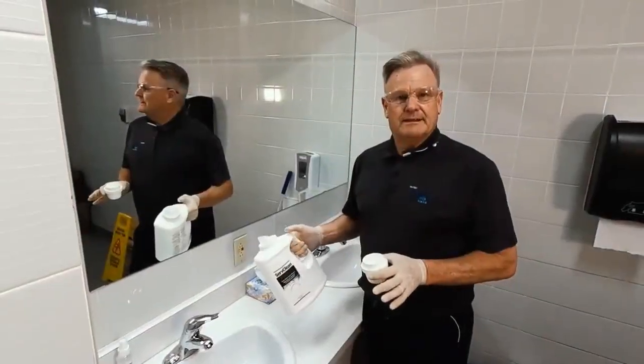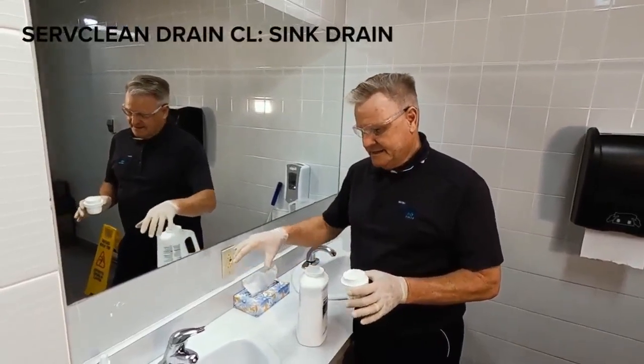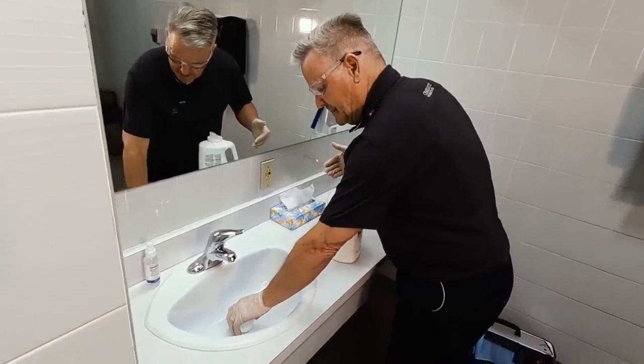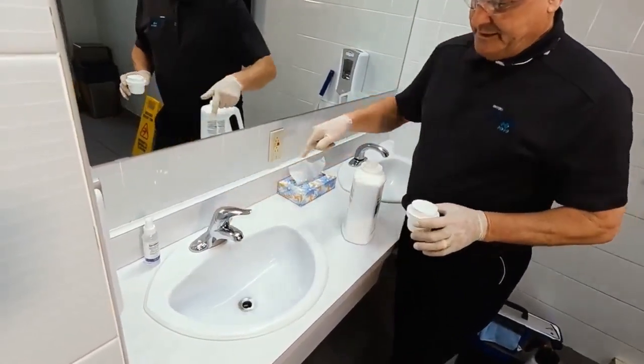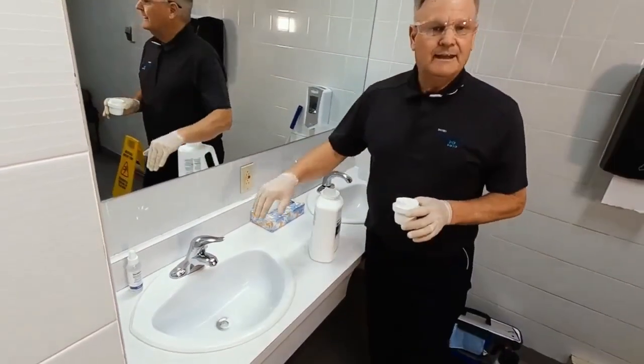So another use for Drain CL from Serve Clean is your drains. Drains in the sinks and counters actually sometimes back up. In fact, they do quite regularly. And they have foul odors. So what you see here, I'll just add simply a little bit of water to this solution, and I'll let it do its work.